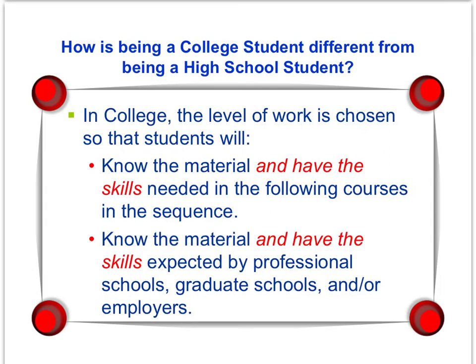Now, this is something else, and it has to do with a lot of our students that are taking our science classes. We have a lot of students taking science classes, not because they want to be scientists, but because they want to be some kind of professional. They want to be a nurse, a physical therapist, an occupational therapist, a pharmacist, they want to go to optometry school, something like that, right?